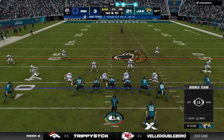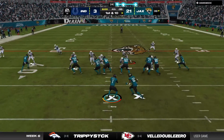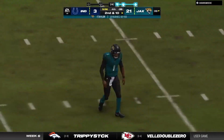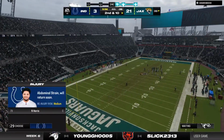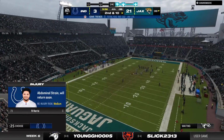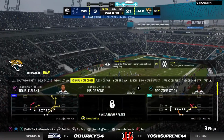So from the 39 now, they'll come up on a 1st and 10. Here's a handoff out of the gun. And he's going to be hemmed in and brought down right at the line of scrimmage. David Onyemata there on the tackle. Run blitz there defensively, something we might see more of here in the fourth quarter.